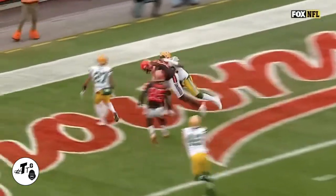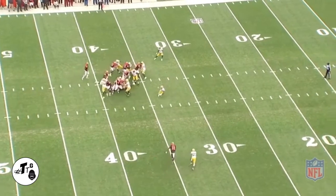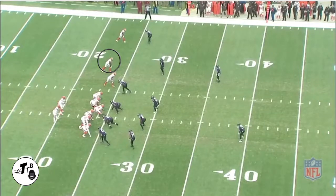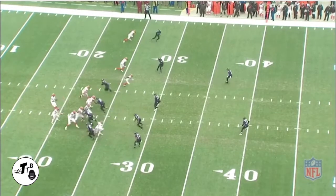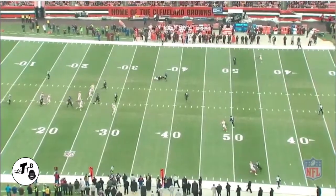Look at this, guys. Boop. He just plucked that thing. That's what I like to see. Down here at the bottom, outside the numbers, he's just going to run a one-step slant. Come on, man. That's easy. That's cherry picking. Right here in the slot, he's just going to run a 10-yard stick route, which is just a 10-yard stop.